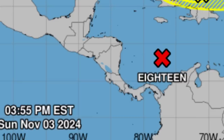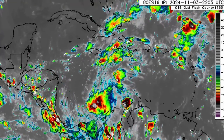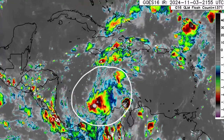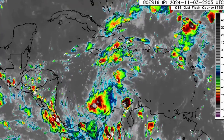So we're going to be looking at all the details for the system. Let's get straight to it. Here we are looking at the infrared satellite imagery of the Caribbean basin right now. Lots of showers, lots of thunderstorms across the area, and right in here is where we have PTC, or Potential Tropical Cyclone 18. I'll refer to it as PTC throughout the video.